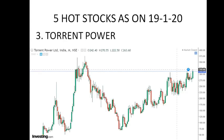Third is Torrent Power. Terrific stuff. It's been on a march since 175, and it's in such beautiful momentum. It touched 319 and it's reacted back to 312. So I would watch this stock above 319, above 320. It'll make for a very exciting stock to track, especially because the budget is up.